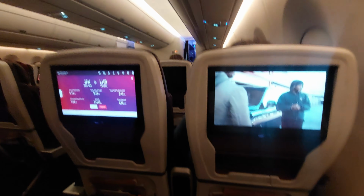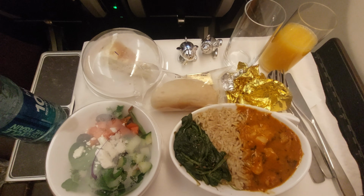In spite of turbulence, the meal service went ahead, kicked off with a light drink before dinner, of which I opted for the butter chicken.